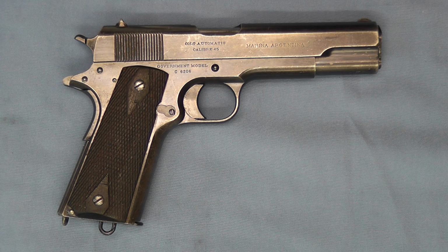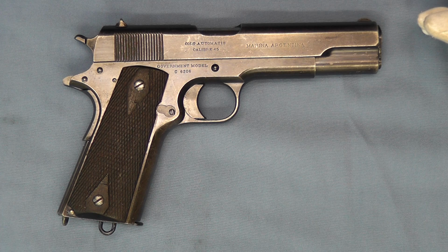And what had happened was Colt was contacted by the Argentina Ministerio de Marina, the Department of the Navy, to manufacture 321 of these caliber 45 government model pistols. Now, this was the first contract for the Argentine government. So these were delivered on April 11th of 1914, and it was serial numbers C6201 through C6300, and they were shipped to the Argentine Naval Commission. And these pistols were actually shipped to the Four Rivers Shipbuilding Company in Quincy, Massachusetts for equipping the battleship Rivadavia.